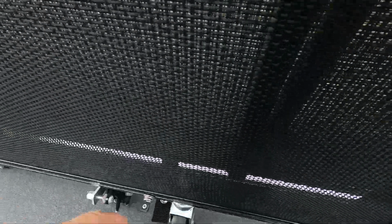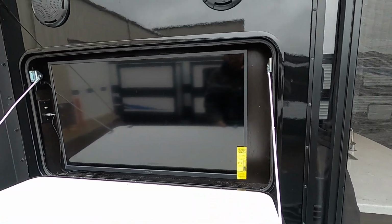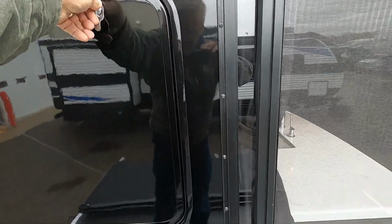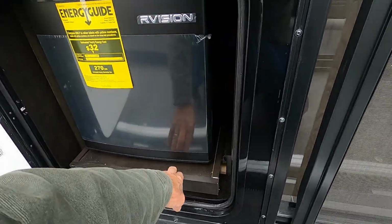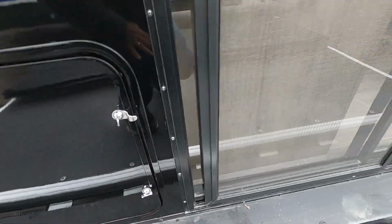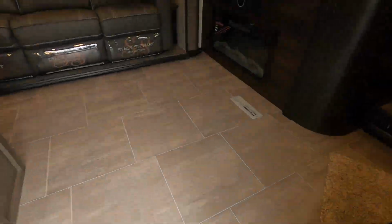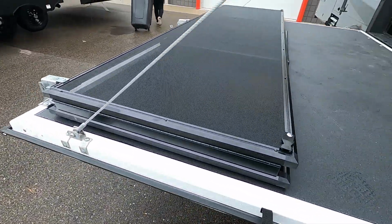Same thing over here, and then this will lay right back down. Also here, here's your other television. And outdoor fridge. Yes, it slides out. Back inside, and simply lift this back up.